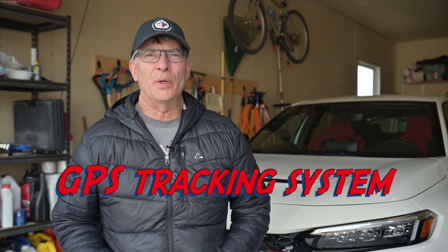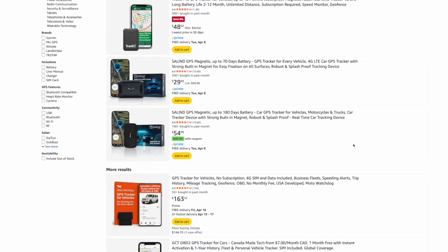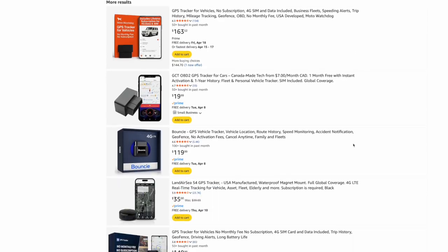Number 14. On the more expensive side is an actual GPS tracking system. This will require a subscription, and they're not that cheap. These rely on cellular networks.